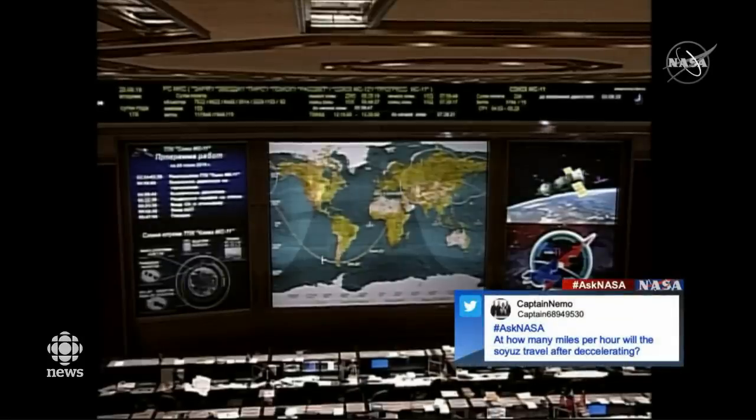And so, as mentioned, we are going to be taking questions from that Ask NASA hashtag. We'll start off with one from Captain Nemo, who wanted to know how many miles per hour will the Soyuz travel after decelerating? Well, it's going to go through multiple different stages, and right now they're traveling many thousands of miles an hour, the orbital velocity right around 17,500 miles an hour. They'll do this deorbit burn and eventually move through entry interface, hitting the upper atmosphere, with the atmosphere actually slowing it down a great deal.